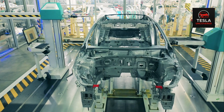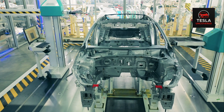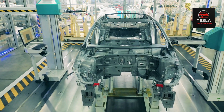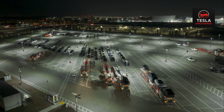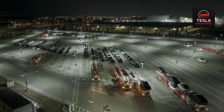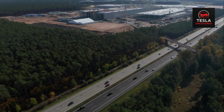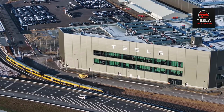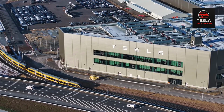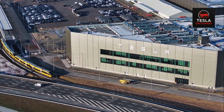Let's rewind a bit. In 2016, Elon Musk introduced the world to a grand vision, one where massive gigafactories would revolutionize car manufacturing. A place where raw materials enter one side of the building and fully finished electric vehicles drive out the other. Fast forward to today, and that vision is now reality, with gigafactories spanning continents, from Nevada to Berlin, Texas to Shanghai. Tesla's production game has gone from impressive to borderline absurd.